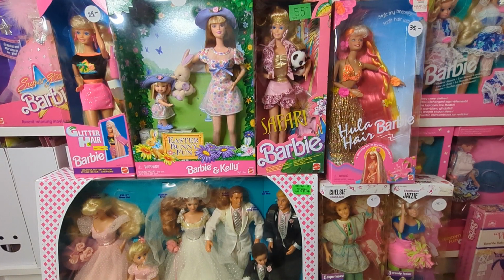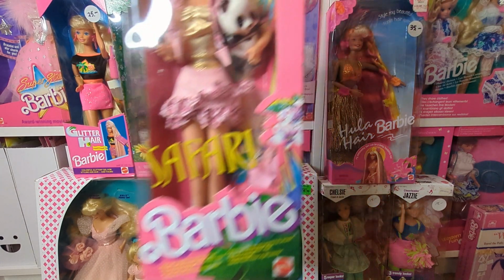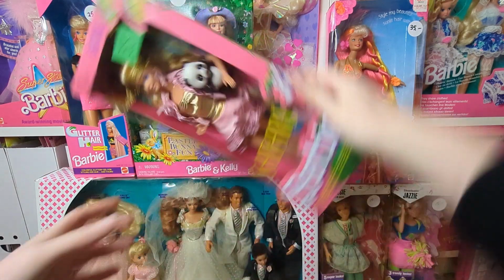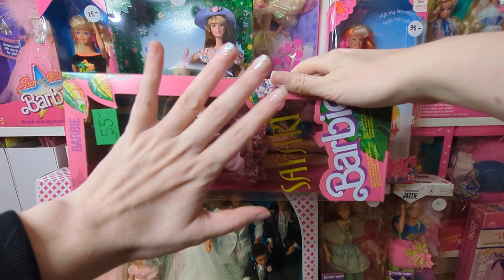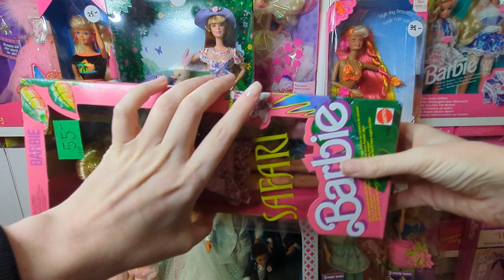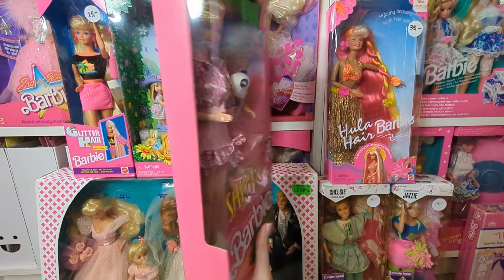Okay, so I'll start with the Safari Barbie. This one was just randomly on somebody's booth, sideways with something in front of her, but I recognized her box and thought, oh my goodness, it is Safari Barbie.